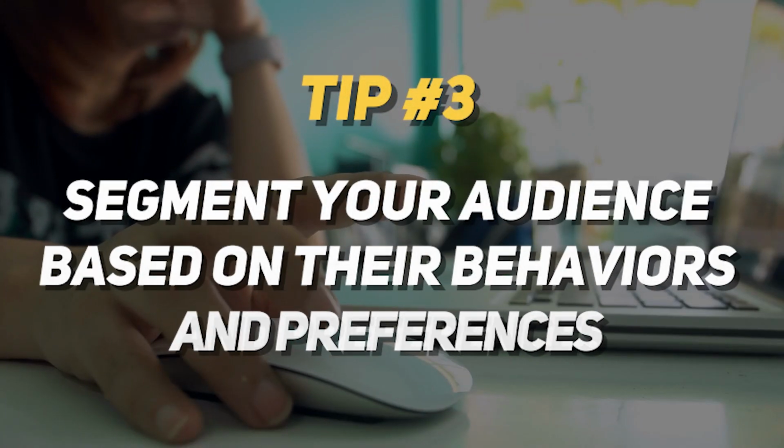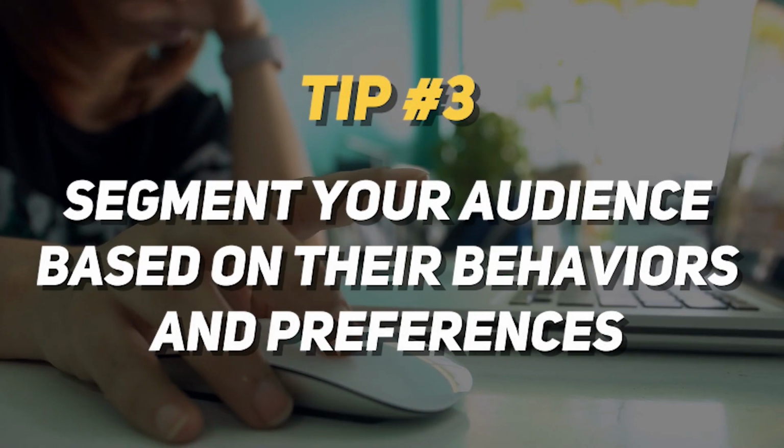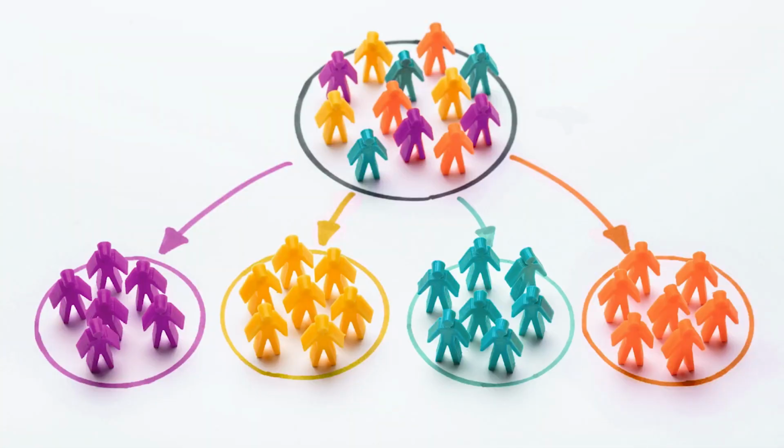Tip number 3, segment your audience based on their behaviors and preferences. Segmentation is the process of breaking your audience into smaller groups based on specific criteria so you can send them more personalized messaging. This is similar to tip number 2, but not identical. In this case, you might include other factors such as location, or age, or gender, or products they've previously purchased on your site. By segmenting your audience, you can create more personalized and relevant messaging that's tailored to each group's specific needs and interests.